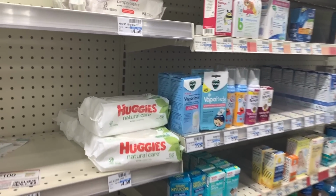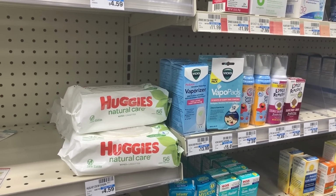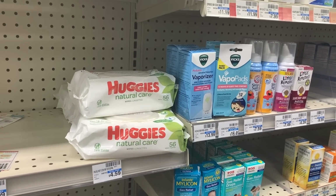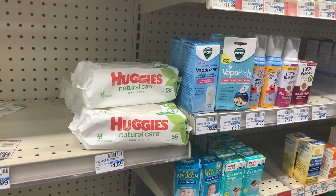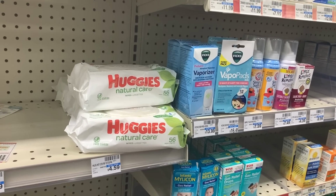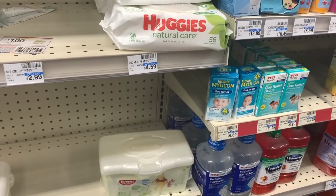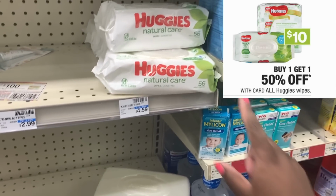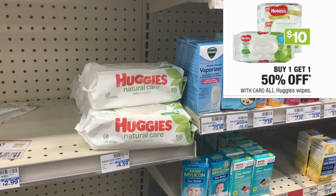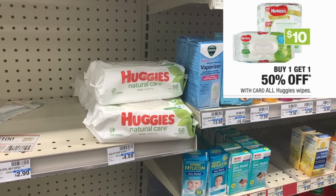So the first item I'm going to be picking up today is some baby wipes. And of course, baby wipes have a lot of different purposes, but most of all, I know a lot of you guys may need them for your baby. So I want to tell you guys about this deal because it is really good. All Huggies baby wipes are actually included. You can get the tubs right here, the 64 count tubs, or these packs right here. They are included in the spend 30 get $10 cash card deal this week.